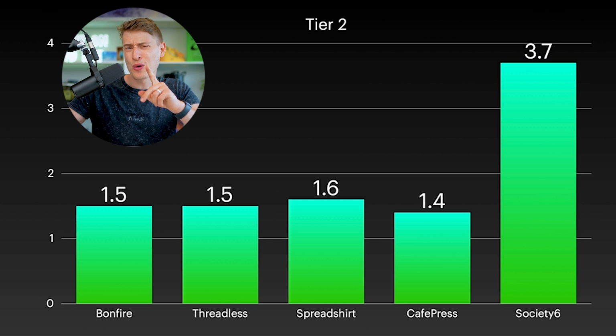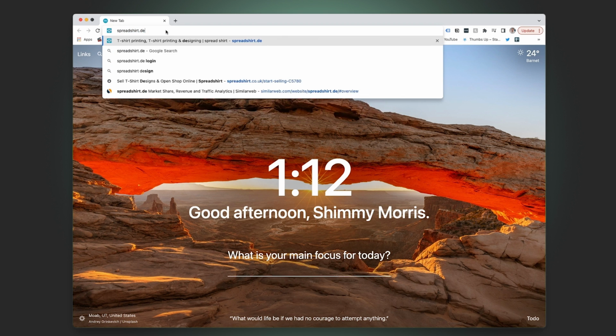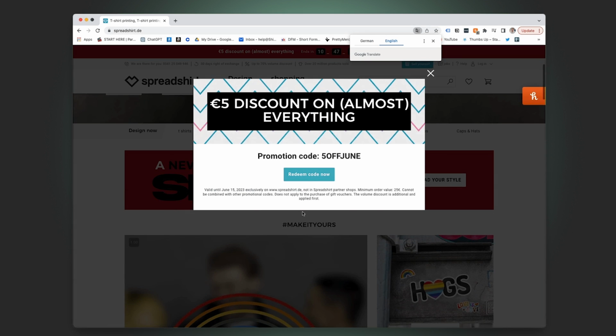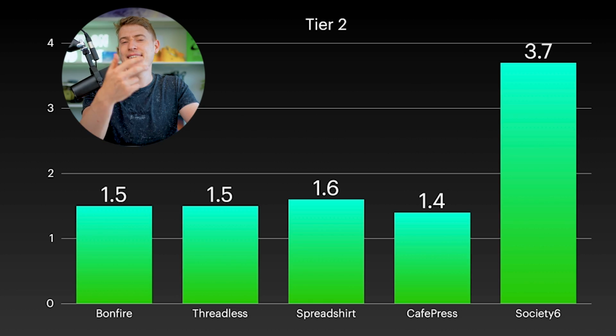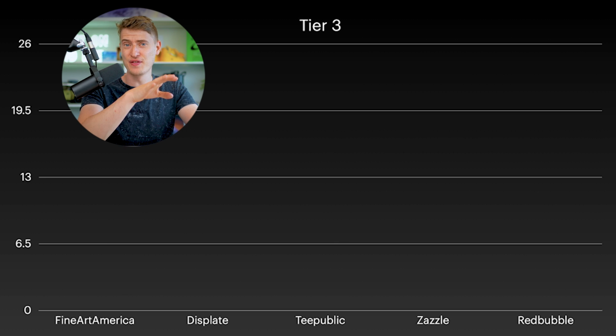Now, it's very important to know with Spreadshirt, if you go to spreadshirt.de, that's the German website, and they also get 1.6 million visitors per month, except 93.16% of those people are from Germany. This is really cool because you could create specific, targeted, focused designs for the German audience, and you'll be targeting millions of people. Right, let's move on now to tier 3, where these websites get millions and millions of views.